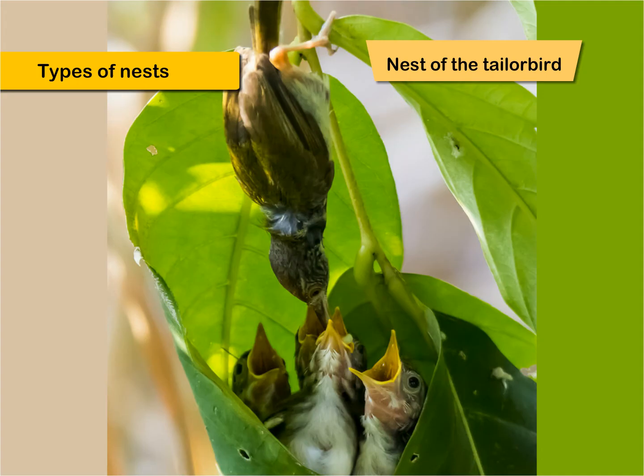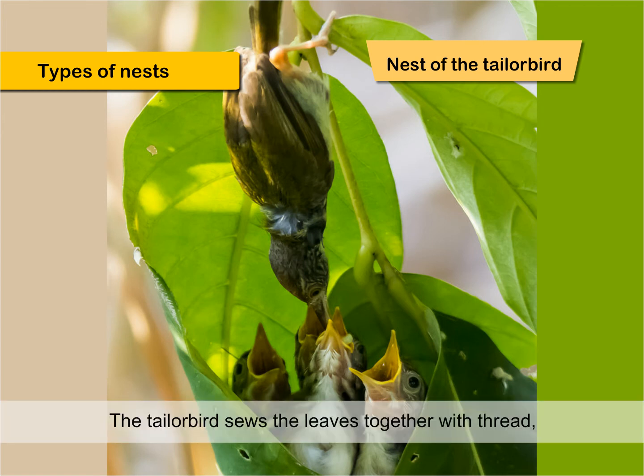Nest of the tailor bird. The tailor bird sews the leaves together with thread, wool, and cotton, using its sharp beak as a needle. Thus, the bird gets its name. The nest is lined with cotton, wool, and dry grass.